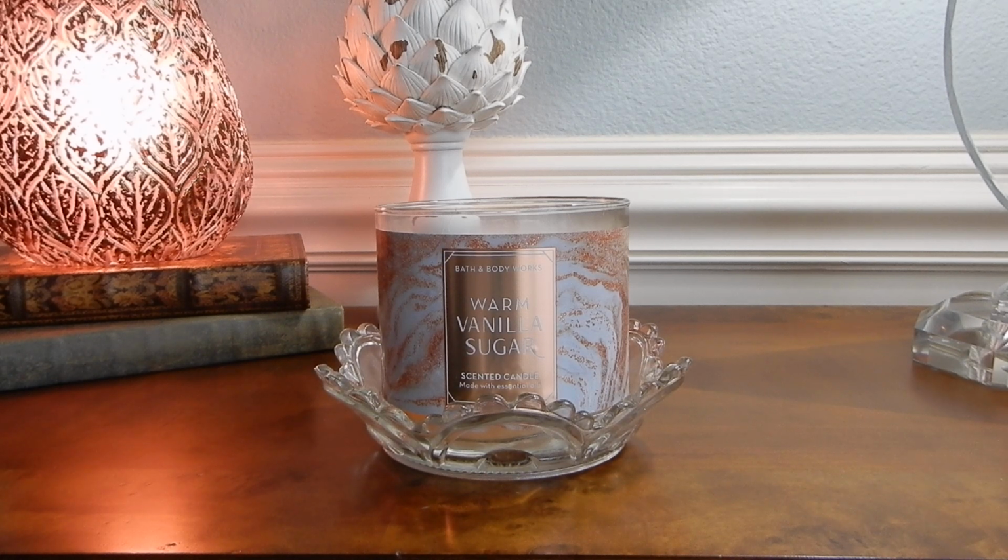I love it. The strength and the throw are actually quite good on this one as well. The strength I would put at a solid 7, and the throw I would put at 6.5, 7 as well. It has some good travel to it, but it's not entirely house filling, but it's a good solid performer. Also, I haven't really noticed any sooting from this one.